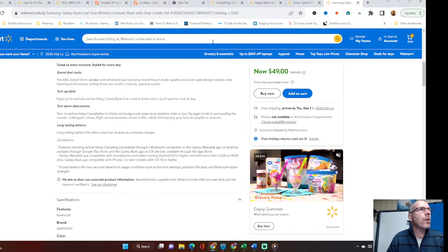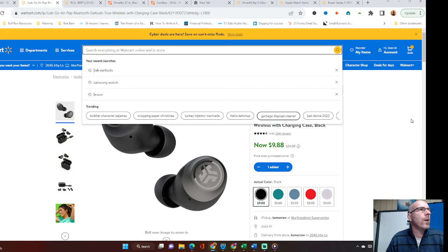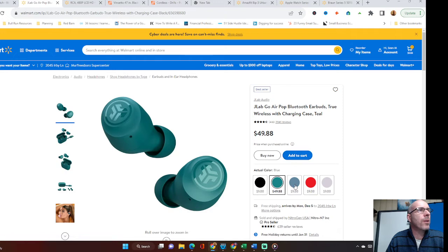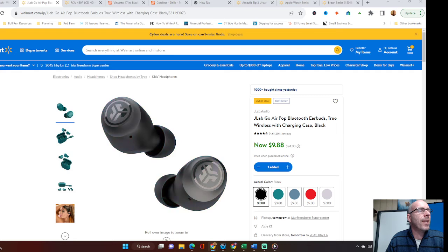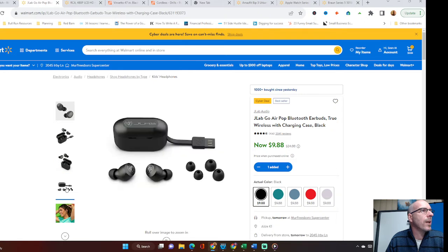But if you want to talk about the cheapest ones you can get, here they are. These are the JLab Go Air Pop earbuds, and they're $988. Interestingly enough, when I clicked on them on my phone, I'm going to see over here, all the other ones are $50. The black ones are $988. Sorry. So, I don't think you're going to be able to go wrong with something like this. So, check it out. Now, it looks like it has its own built-in charger right there.